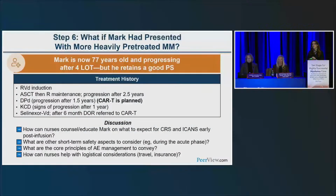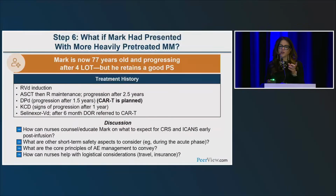Okay, so now we're going to take Mark and change the scenario a little bit. So let's say he's a little bit older, 77. Now he's progressing after 4 prior lines of therapy, but he still has a good performance status. So you can see his treatment history here. He has several lines of therapy. So how do we now counsel? He's relapsing, unfortunately, so how do we counsel Mark for the next step?